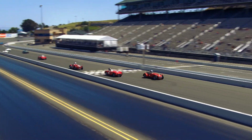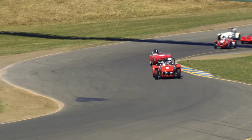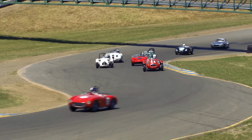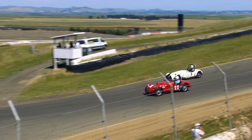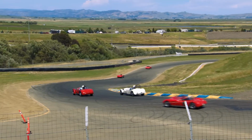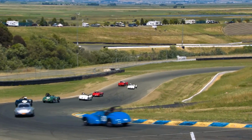So let's have a look at the highlights. Away went the leader, who sadly didn't make it to the end. Well, he did, but just over the line, and he led right from the get-go. Everybody chasing him down up the hill for the first time. There's the Allard at the back, and the number 63 of John Mote, and the number 11 of Joe Caleo, who had quite an interesting time.